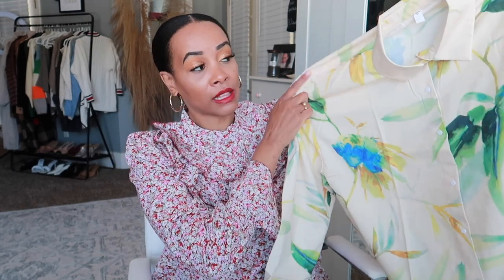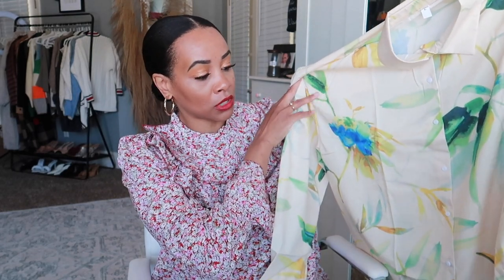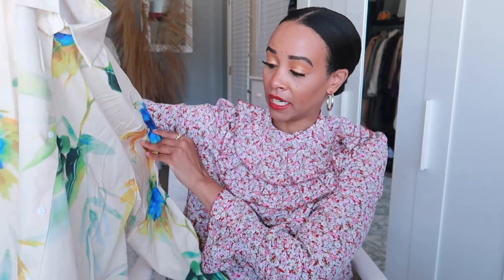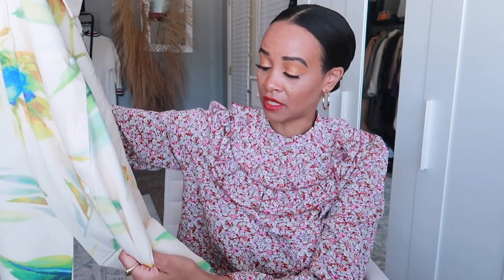It's just so pretty, and I just love the blue, this pop of blue in there. I think just so pretty. And I just showed my last Zara haul I just did. I bought a green blazer and a blue blazer that I feel like would be cute with this, just because of the pops of color in it. But yeah, I just love it. Love it, love it, love it. Very tropical, very so much spring and summer, and I can't wait to style this up for this season. So love this shirt.